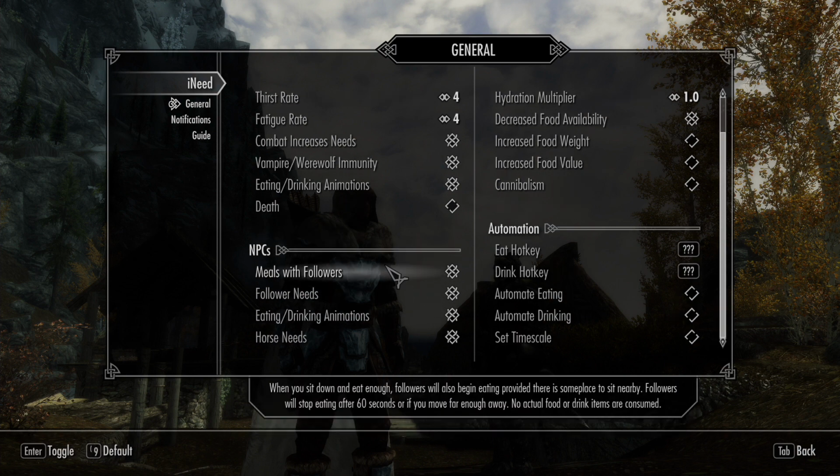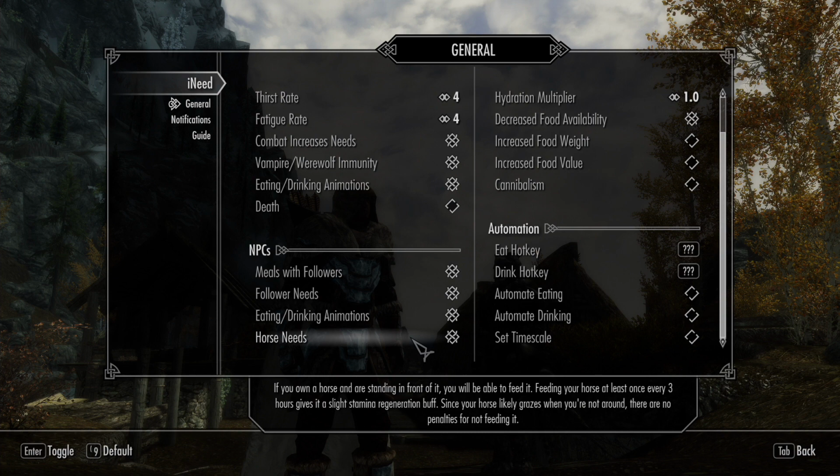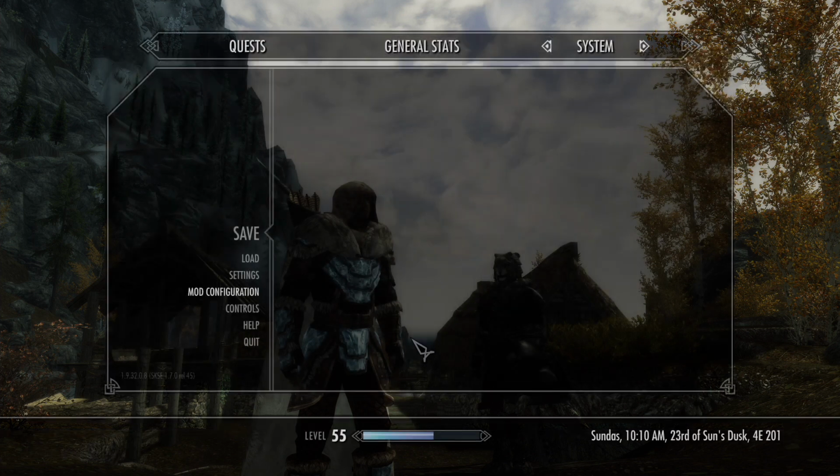But, and this is what I did like, you can set it so that your followers will sit down and eat with you if you sit down and eat. But also you can add needs to your followers so they will get hungry and they will get tired, hungry and thirsty I believe. And even the horse. You can feed your horse. If you stand in front of your horse, some food will disappear from your inventory and your horse will get a slight stamina buff, which I think is very, very cool.